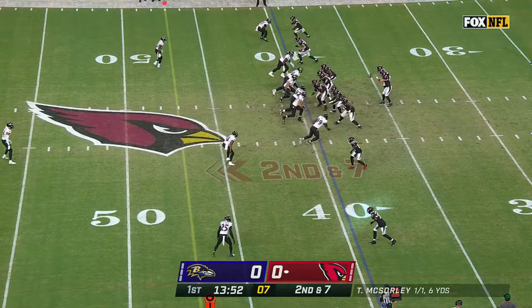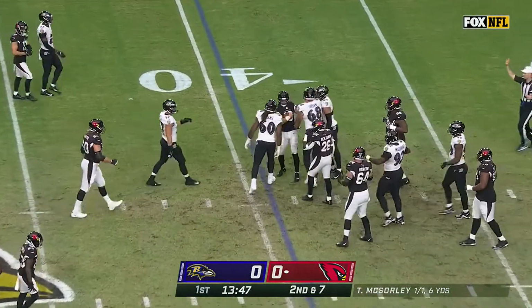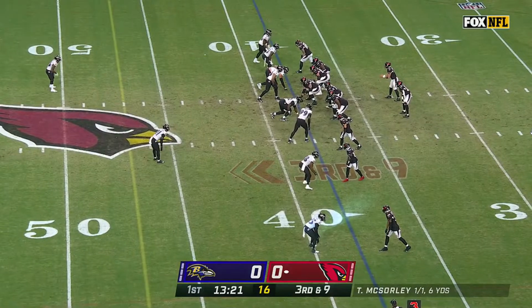Next thing you know, they kind of limp themselves to having to go on the road the first round of the playoffs. And McSorley tripped up. You want to do a little bit better on the finish.